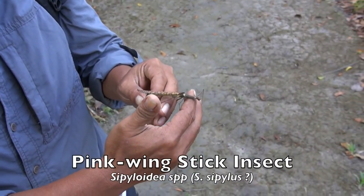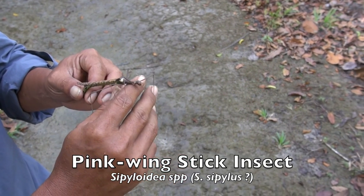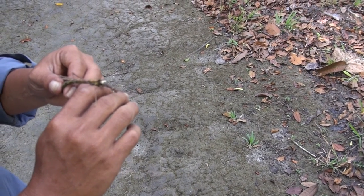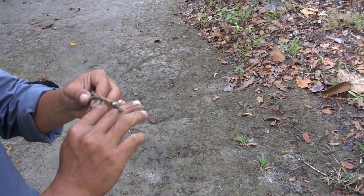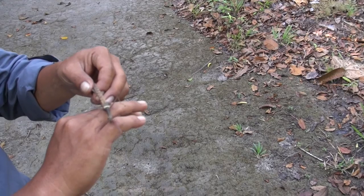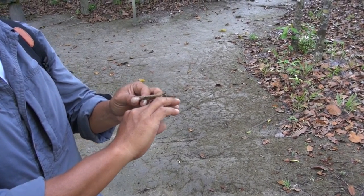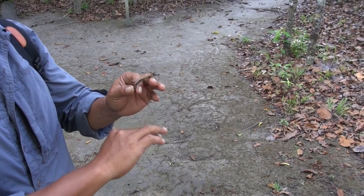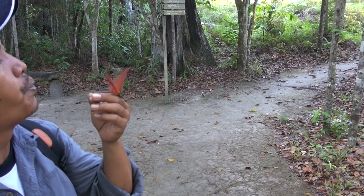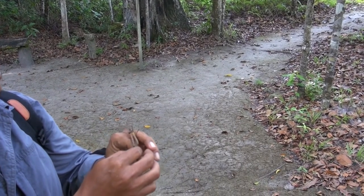This is the stick insect, the pink-winged stick insect that they've captured, and Eddie's showing it to us. It's really quite large. And on the anterior most part of the abdomen, it has these spiky features. See the pink wings on it really well there.